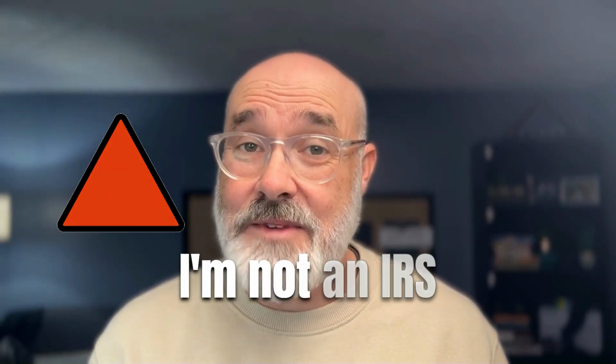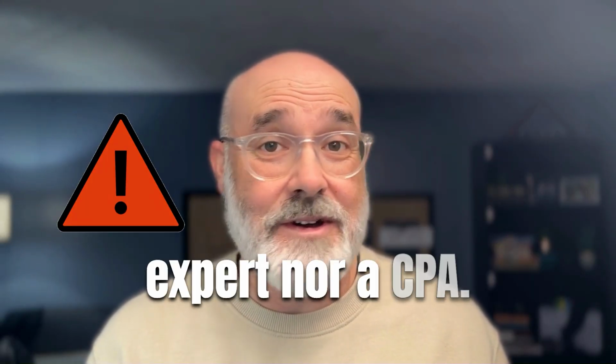Before we start talking about the forms, let's understand that both the IRS and Uber make things really confusing. So warning, I'm not an IRS expert or a CPA, and I couldn't even get my numbers to balance to the penny. Even if I used Uber's exact data, the numbers didn't balance. So this is your warning. But for the most part, I feel pretty confident in the forms, confident enough to file my taxes.